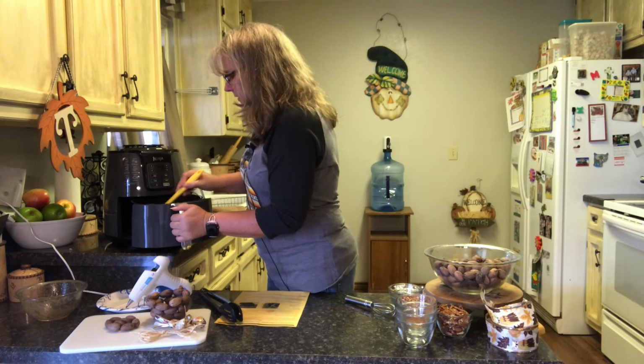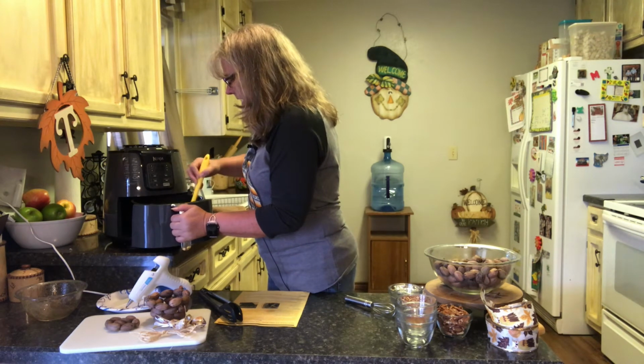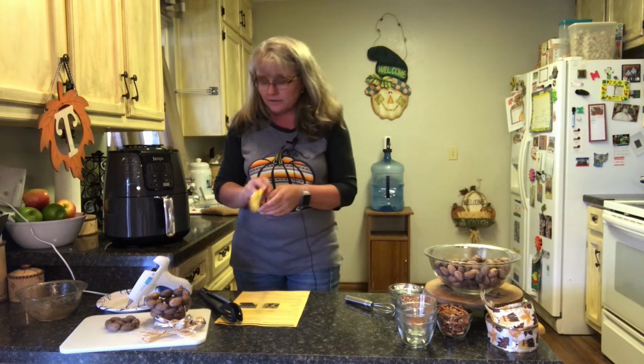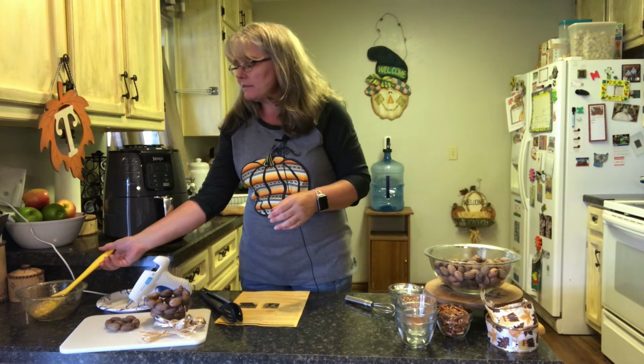Like I said, it's okay if they overlap some, but we're going to get them spread out in there, pop it in, and then start it. Okay, every 5 minutes, come back and stir it until it's done.